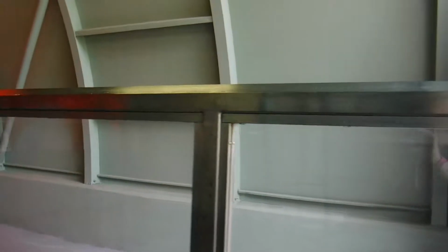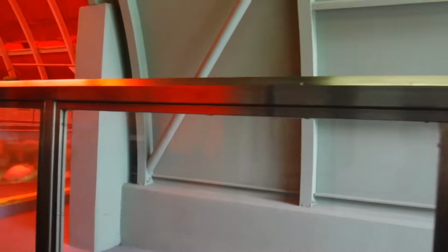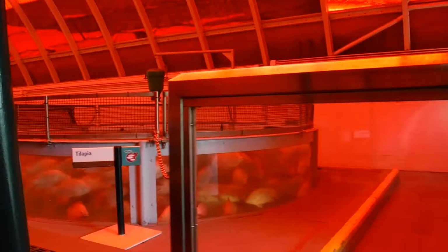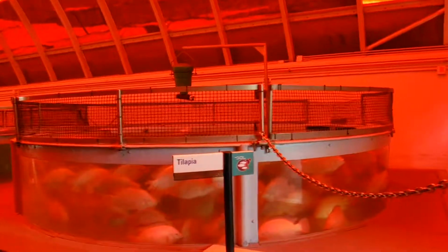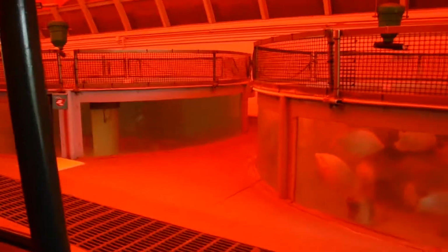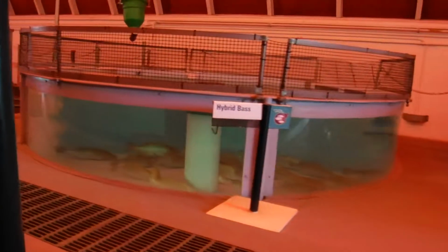When we mention farming, you probably don't think of fish. But fish farming, or aquaculture, accounts for nearly half of all the seafood consumed globally. Tilapia, bass, and catfish, like the ones you see here, are three of the more popular crops raised by fish farmers. The sustainable system we're using here recycles the water in the tanks.